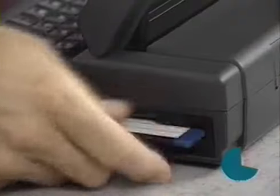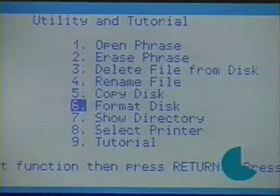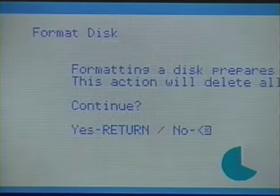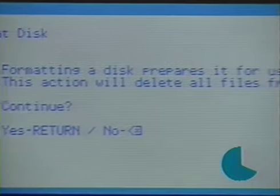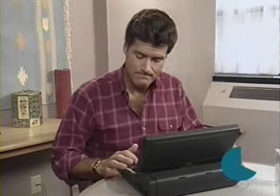If you're starting out with a new blank disk, you've got to format the disk before word processing. Out with the old, and in with the new. Simply put it in the disk drive. Once again, get into your Utility and Tutorial menu. But this time, choose the Format Disk option. A precaution: your laptop warns you that formatting will delete any files currently on that disk. If you want to go ahead with formatting, simply press return one more time.